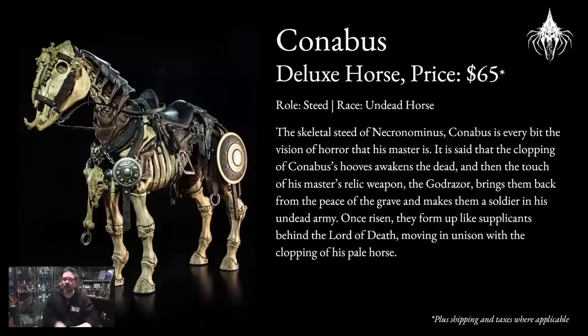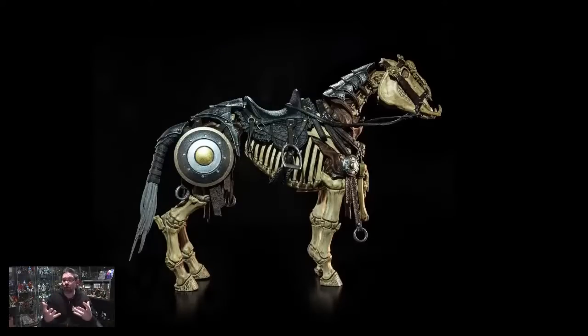Conibus, the sound of his hooves awakening the dead, and then the touch of the God Razor bringing the dead back to life. So that trio of characters, the harvester reaping, Conibus awakening them, and literally Necronominus raising them from the dead, resurrecting them in this horrible form of undeath. I thought that was a cool connection.